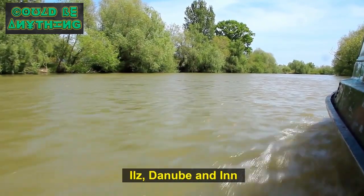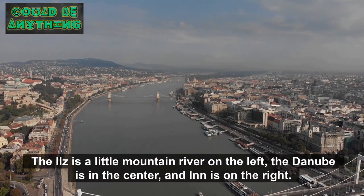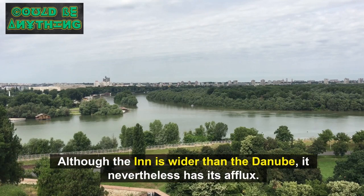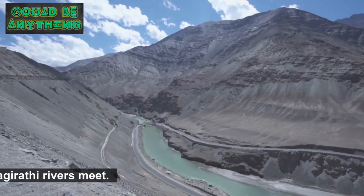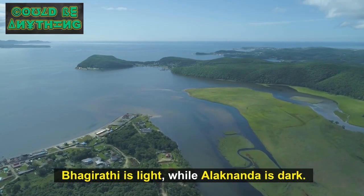Ilz, Danube, and Inn. The confluence of the Ilz, Danube, and Inn rivers lies near Passau, Germany. The Ilz is a little mountain river on the left, the Danube is in the center, and Inn is on the right. Although the Inn is wider than the Danube, it nevertheless has its afflux. Alaknanda and Bhagirathi rivers. In India, the Alaknanda and Bhagirathi rivers meet. Bhagirathi is light, while Alaknanda is dark.